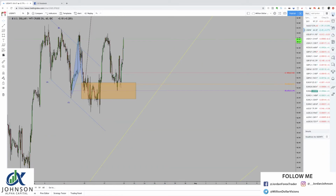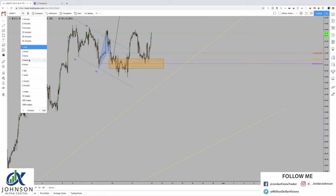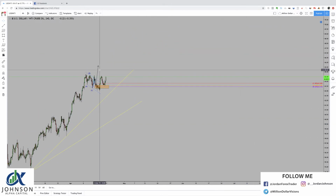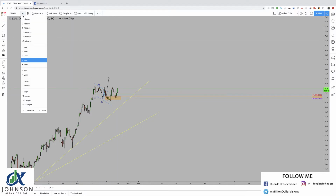Let's take a look at oil. Let's go back to the 4-hour time frame. Last week, if you watched the video last week on oil, what did I say? I said we were looking at an ABC. Had the orange box here. We had a little mini harmonic in there as well for confluence. We did get price to jump up, came back down. Looks like we are moving back up.